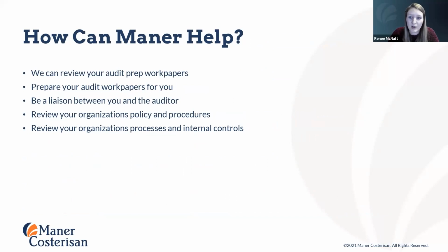So how can Manor help? We can help in several different ways. From a high level, we can just review the work papers before you send them to the auditors, just as an extra set of eyes. Alternatively, we can do all the prep work and let you and your accounting team sit back. Or we often serve as a liaison between you and the auditor, answering most of the accounting questions.